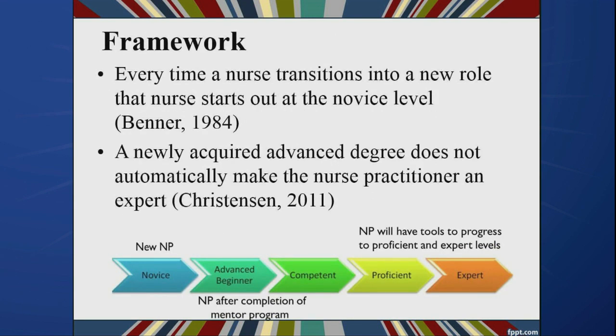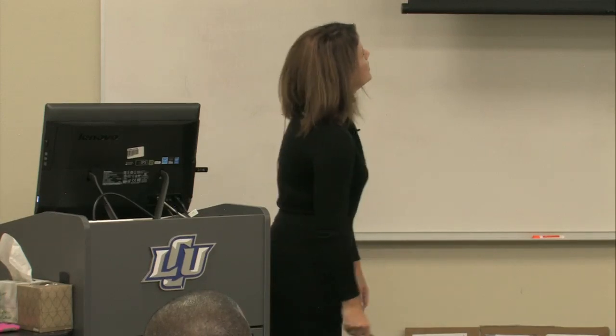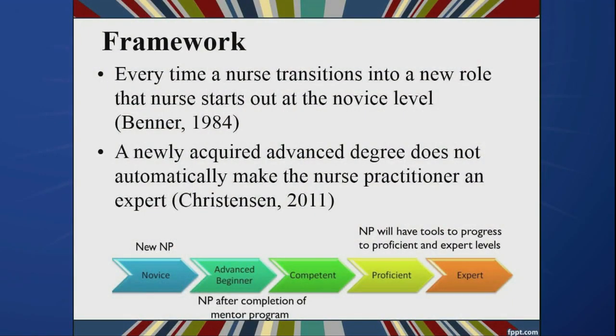I used Benner's framework. I reread her book. I think I read it once when I was in my BSN program, and I reread it again, and it made just more sense. She states every time a nurse transitions into a new role, that nurse starts out at the novice level. That makes sense. And I love this statement: a newly acquired advanced degree does not automatically make the nurse practitioner an expert.